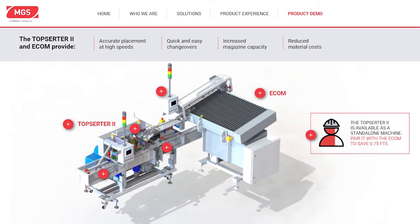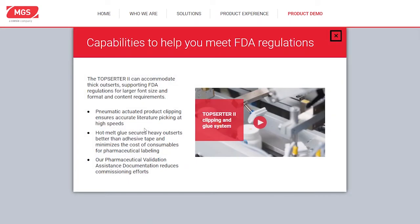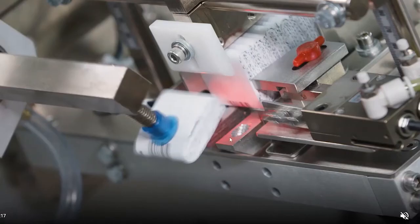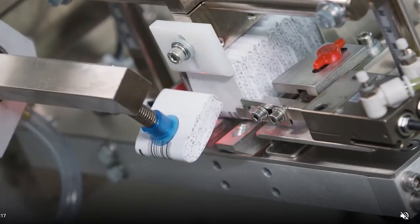Our TopSerter is compliant with FDA regulations. As shown on our outsert range earlier, we can accommodate the thicker outserts supporting the FDA regulations for larger font size and format and contact requirements. Here's a video showing our pneumatic clipping with the literature. This allows us to pick one outsert at a time, eliminating mispicks or picking doubles. So that way we're only picking one literature every single time for placement.